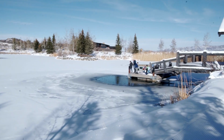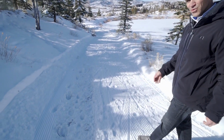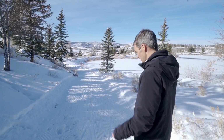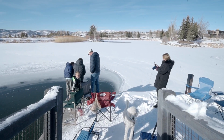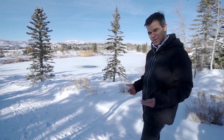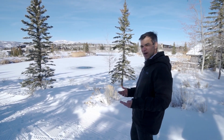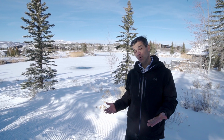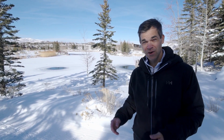So now we're in the Mountain Garden, Park and Field, and you'll see this is one of the many groomed cross-country trails that you'll find here in Promontory. And we're walking down to the pond. There's a boathouse down here, and this is a place where you can come year-round and fish. You'll see some people are actually over here fishing right now. But in the summertime, you can come down here and you can get a boat, you can paddle around, you can come and fish. People do picnics here. Great place to come and relax in the afternoon here in Promontory.